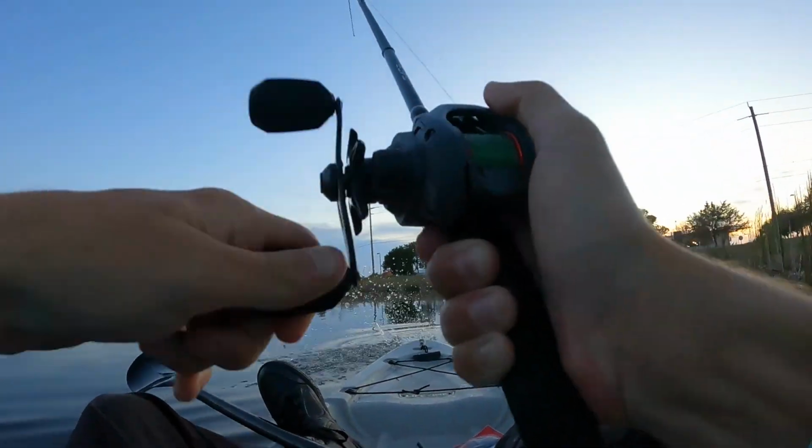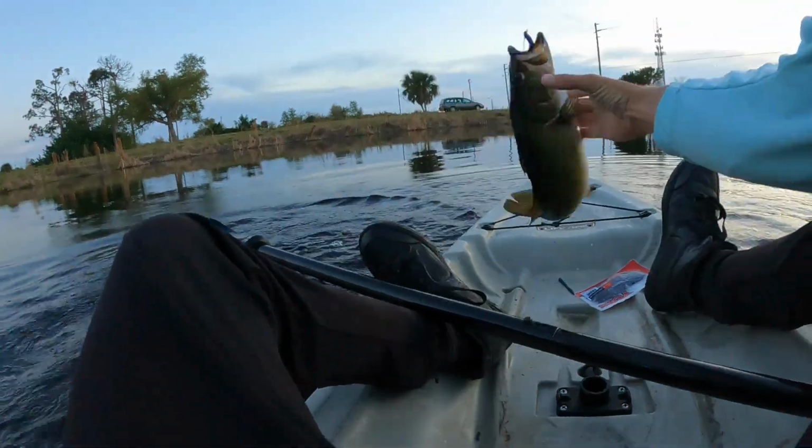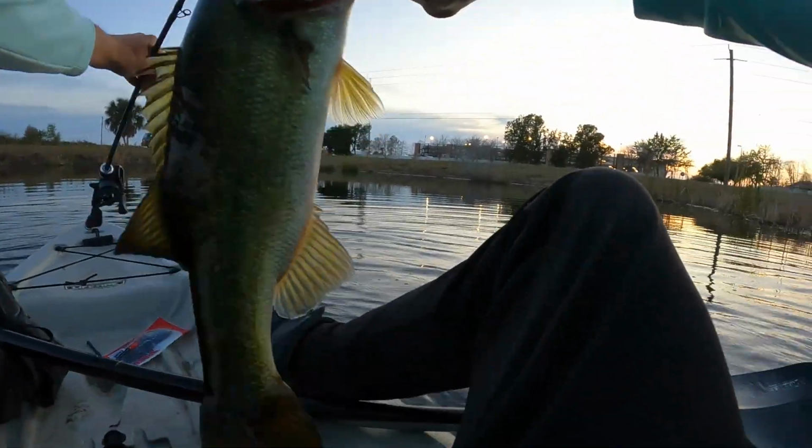Is it a bass even? It might be a tilapia. No, it's a bass. It's a nice bass. Let's go. Buddy, don't do that. Yes. That was a real sloppy catch.